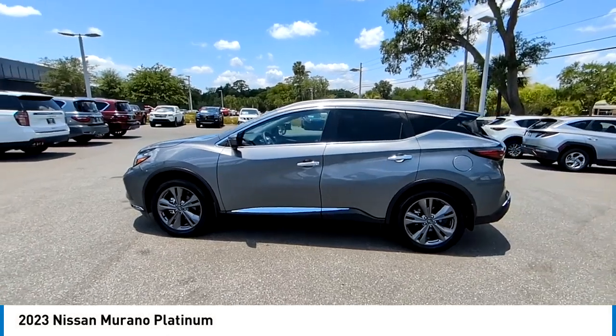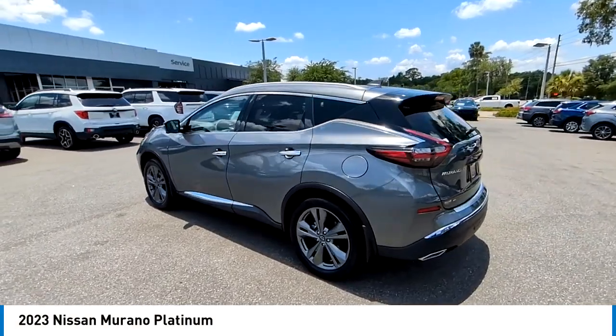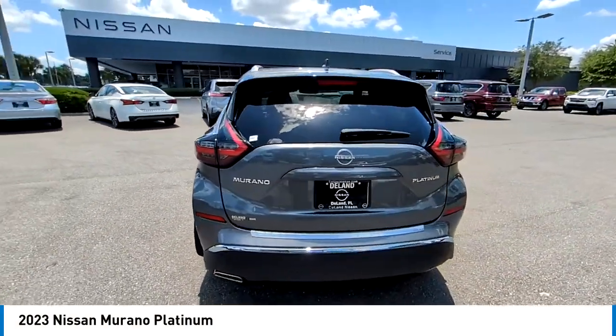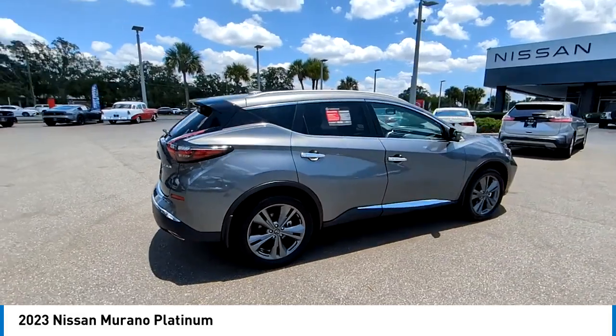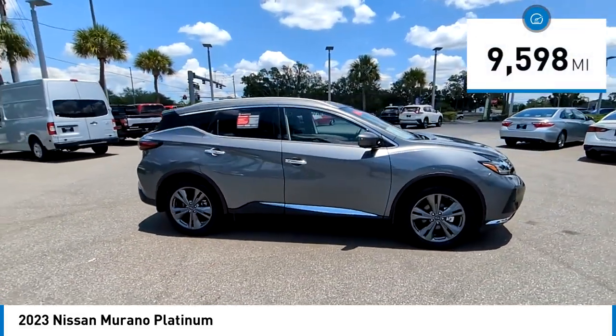come test drive the 2023 Murano, the peace of mind of award-winning safety, including a 5-star rating for side impact crash safety, comes standard with the Nissan Murano. Great fuel economy and a powerful V6 engine combine to deliver a refined driving experience. This vehicle has less than 10,000 miles.